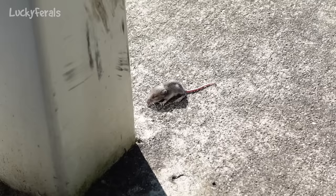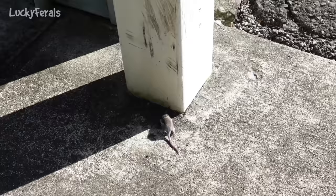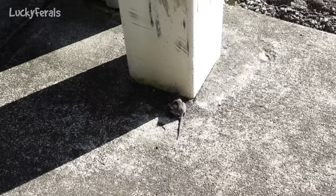I'm not gonna disturb it. Maybe I'll give it a little bit of food, maybe some water, and see if it responds. So it's actually moving around a little bit. I don't know if it's sick. It might have fleas, I don't know. I don't know what you're supposed to do. I mean, it's a little bit big for a baby mouse. Maybe it's a baby rat.